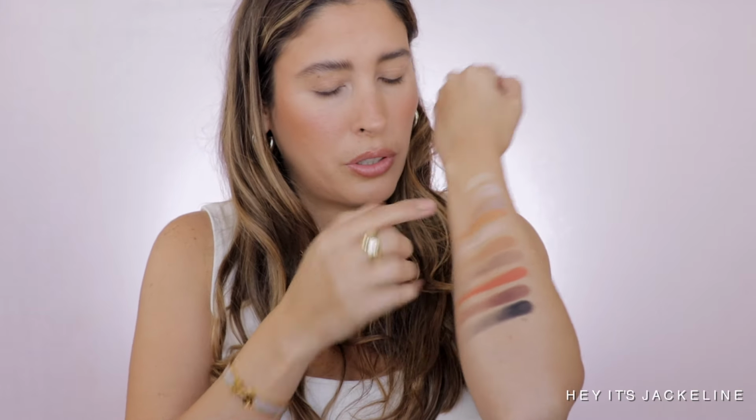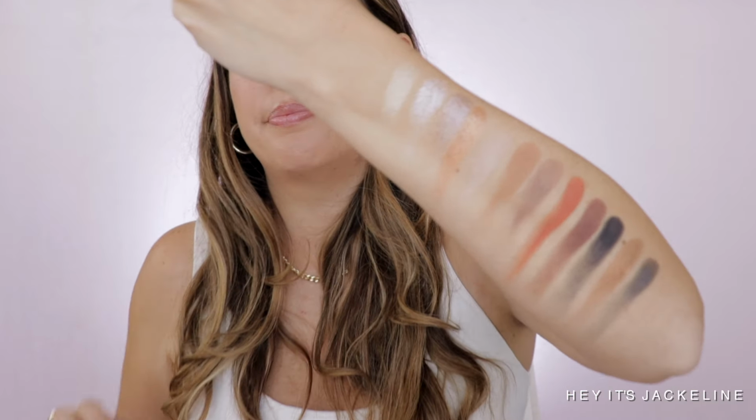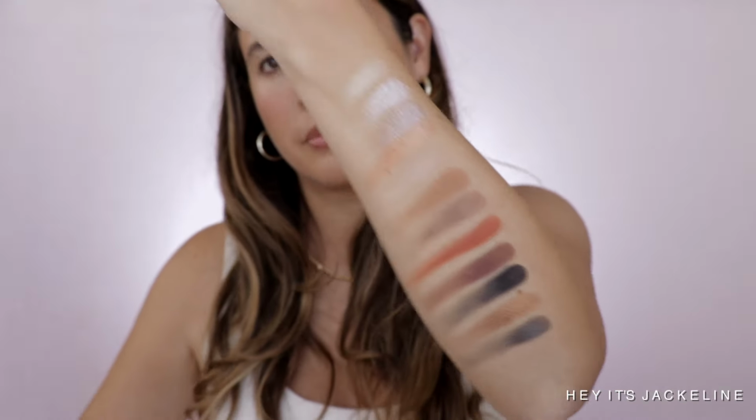I love this cool tone shade. And then these last 2 are intense shimmers too. Sorry, it's not in complete order, but there you go. There are the swatches. This looks promising to me. Okay, friends, let's go ahead and start with an eyeshadow look and let's take it from there.